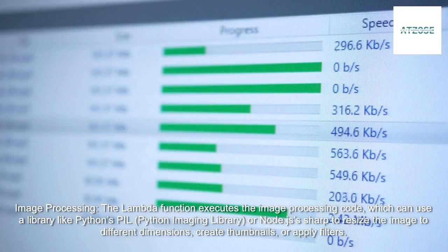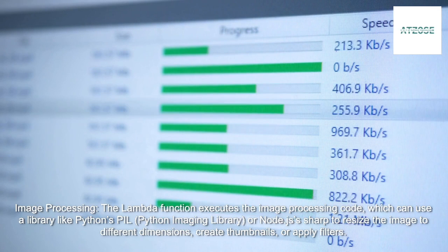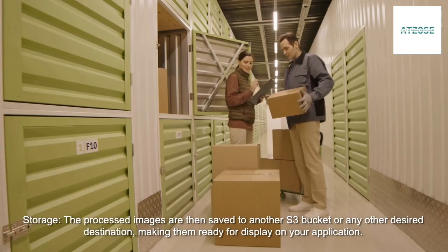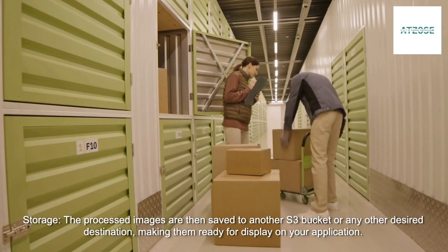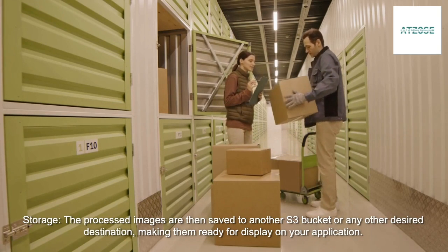Image processing. The Lambda function executes the image processing code, which can use a library like Python's PIL, Python Imaging Library, or Node.js Sharp to resize the image to different dimensions, create thumbnails, or apply filters. Storage. The processed images are then saved to another S3 bucket or any other desired destination, making them ready for display on your application.